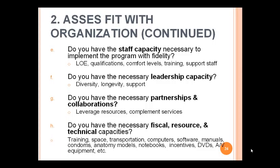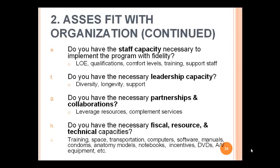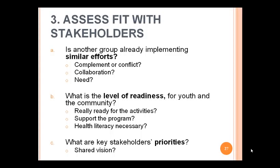Do you have the necessary leadership capacity? To successfully achieve your program goals, you need diverse leaders and leaders who stay involved over the long term. Do you have the necessary partnerships and collaborations? Partners and collaborators provide access to new skill sets, assets, and opportunities for leveraging limited community resources in support of you. Do you have the necessary fiscal, resource, and technical capacities? No matter what program you select, you'll need a number of basic tools to do the work, such as meeting space, transportation, incentives, health educator training, computers, internet access, programs, copies of the materials, DVDs, AV equipment, anatomy models, and so on. When considering the total cost to run your program, think well ahead. Next slide, please.